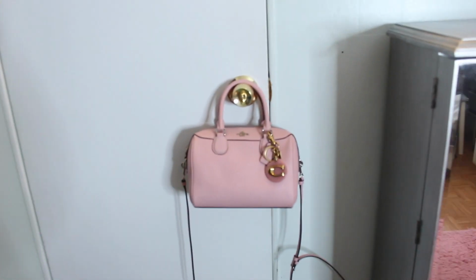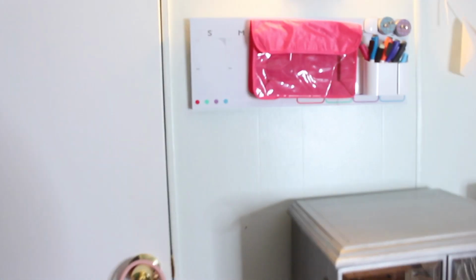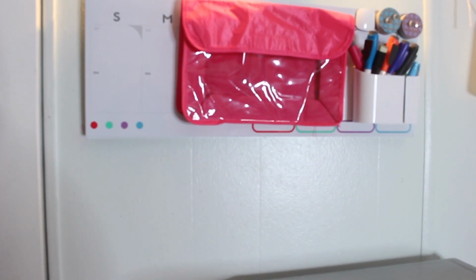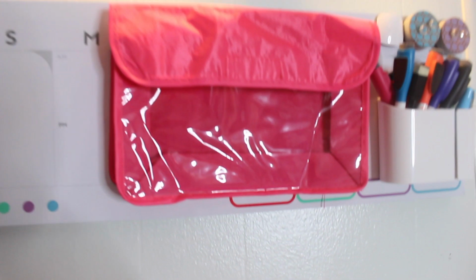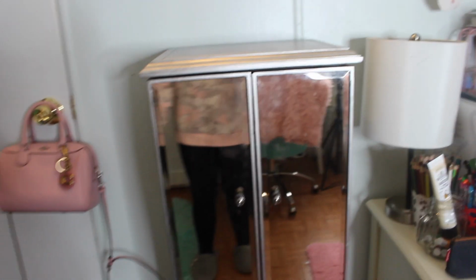So here I just keep my purse that I use on a daily basis right now. Then we go up here where my light is, and we just have this board that I use to write down important dates or bills that I have to pay. And there's that little magnet bag here. I actually use that to put mail that I receive and stuff that I have to keep that is important. And then here I have my jewelry holder.